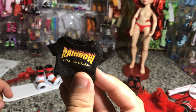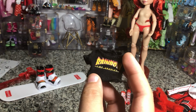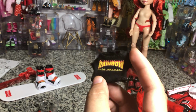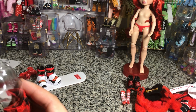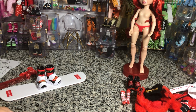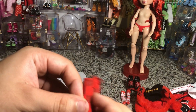So here is the Rainbow Los Angeles tee. It's a little bit longer than a baby tee would be with them. So maybe it'll fit like a baby tee on some of our Barbies. But again, that video is going to be a ways off, because I'm not going to do the video before I get Poppy, just because I don't want to film it more than once. So again, be careful when you're taking off the little plastic staples.